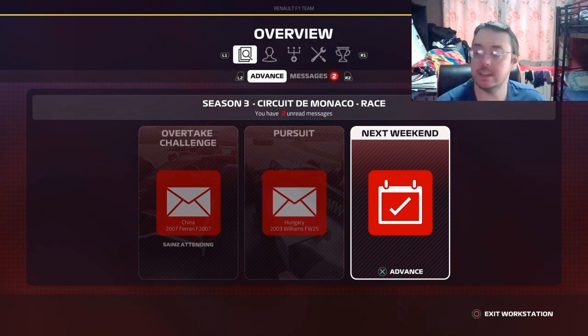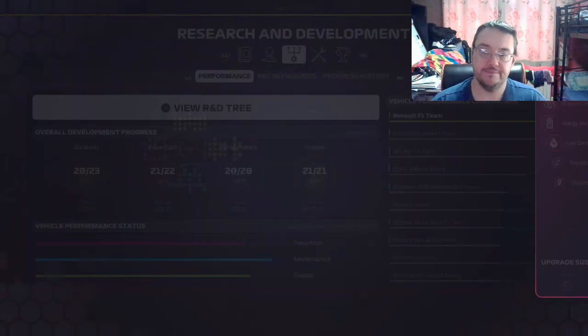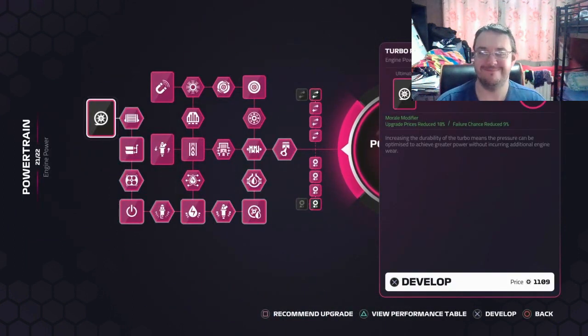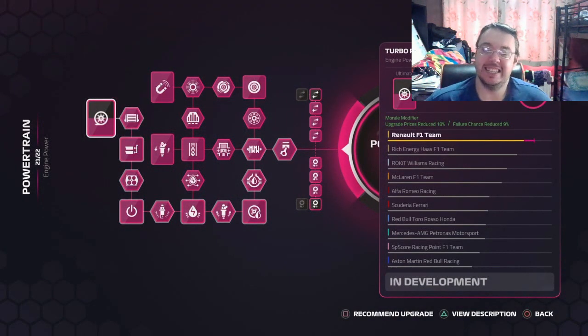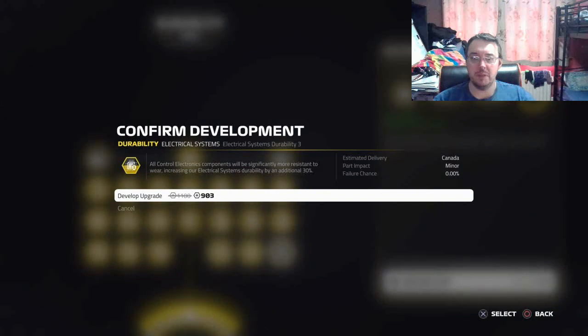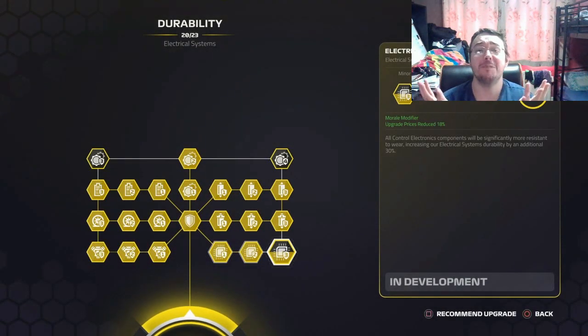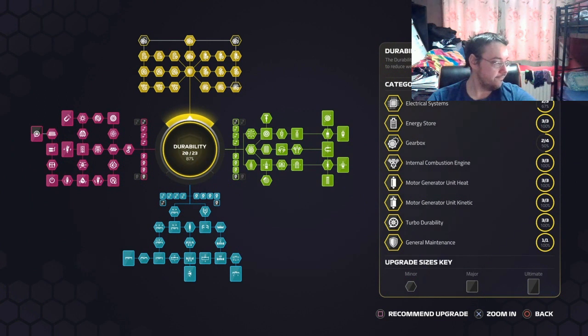We'll do some of that. Dear me. Right. Let's have a look then. Do we have enough? Buy, please. Comes in for Austria. The Renault will be the best power car on the grid. Excuse my language. Now, what can we do here? Oh, look at that. We have exactly enough points to completely do the... We have nothing left. We're bankrupt. Oh, dear. We have nothing left. We're bankrupt, folks.